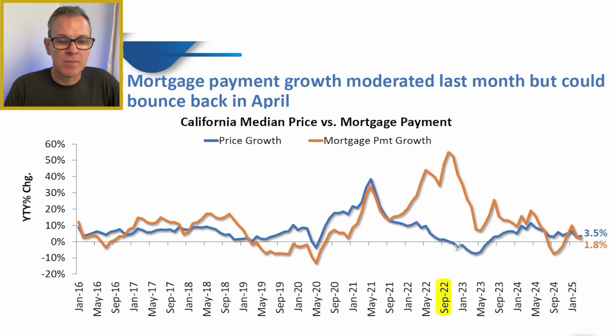So what happened in the early parts of 2022 and also mid 22 is that your average mortgage payment growth absolutely skyrocketed, right? We went from around September 21, when your average payment increased by only 10%, to one year later, September of 22, when your mortgage payment growth surged by 50%. That means your average housing payment to buy a house in California in September of 22 was 50% more expensive compared to the year prior to that. Absolutely insane. Even though prices were relatively flat year over year.